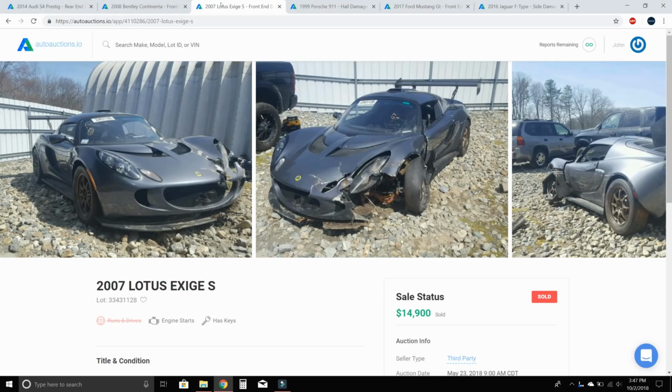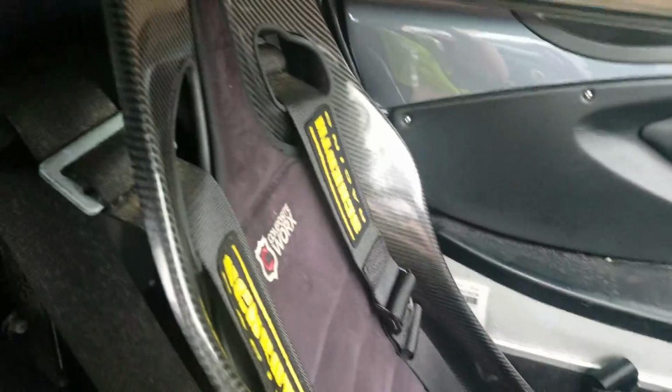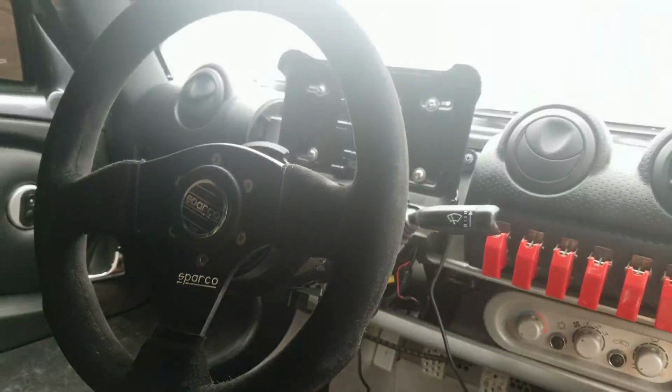The third car on this list is my personal favorite and also happens to be the thumbnail. It's a 2007 Lotus Exige S. This Lotus has a supercharged Honda K-Series engine. It also has super lightweight carbon works, carbon fiber seats, a Sparco steering wheel, and it even had a racing MFD, but the people took it out and it's in the office just in case somebody decided to steal it.